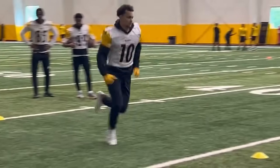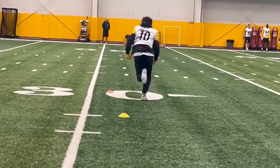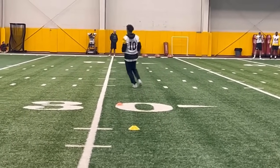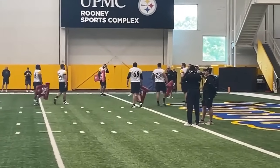So comment down below real quickly, who do you think will be the starting left tackle and who do you think will be the starting right tackle? I know there's a lot of debate whether Dan Moore Jr. will be a starter as well. So we'll see what happens in that scenario.